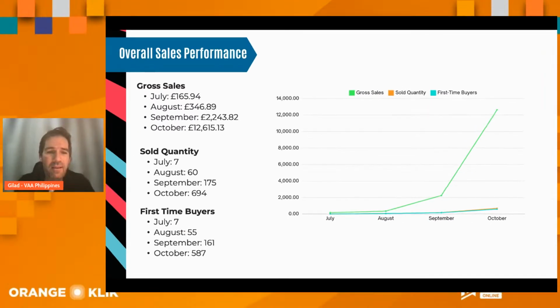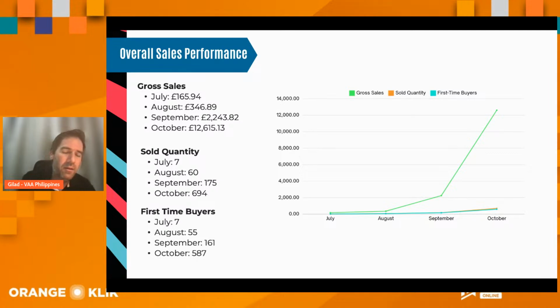Plus, you can see that 587 clients in the month of October were actually first-time buyers. So we're not talking about your existing Amazon buyers that buy from you again and again and so on. Here, you have the opportunity to really engage with new customers that never heard of you on Amazon.